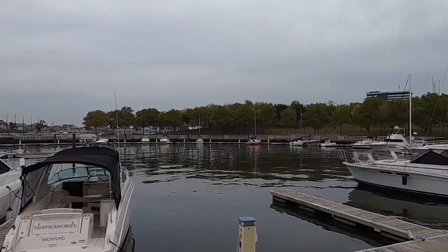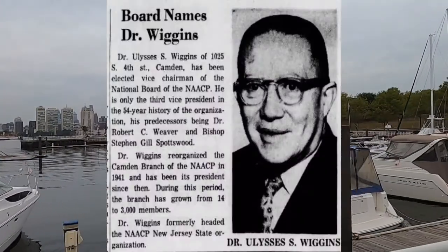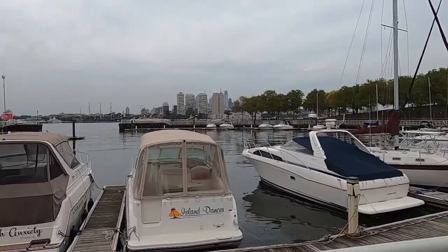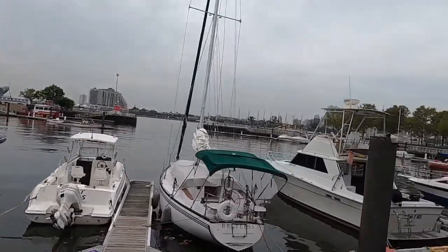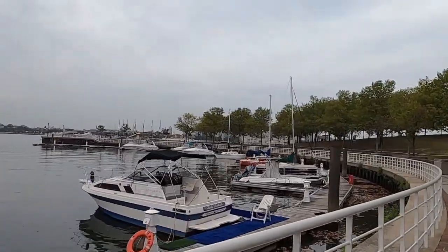A little history behind the actual name of the trail is a man named Ulysses Wiggins. He was originally born in Georgia, but after he graduated from Michigan Medical School, he came over to a hospital in Philadelphia in 1925. In 1928, Dr. Wiggins came to Camden. He used to live a few blocks away from this actual location.